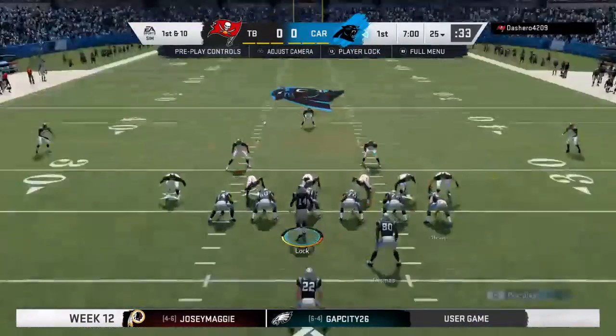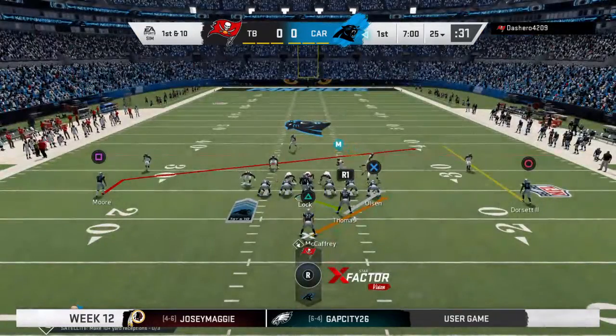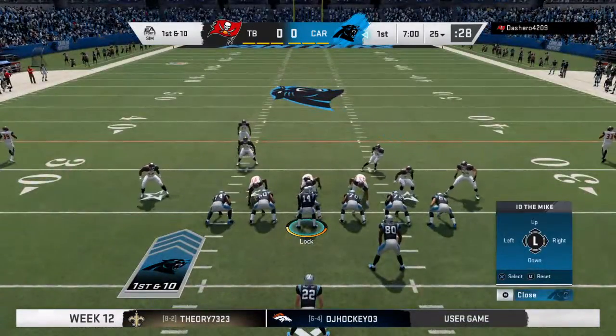Ready to break. 6-6, bullet high. Mike 54. Let's go, D. It's going to be a long day offense.